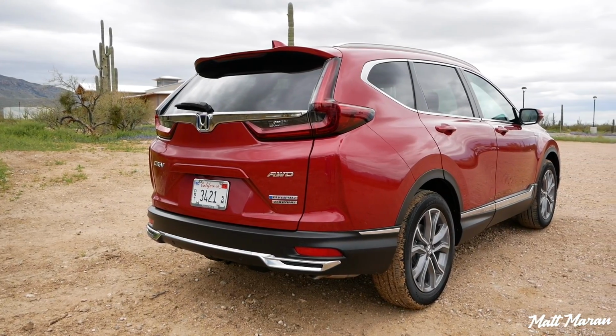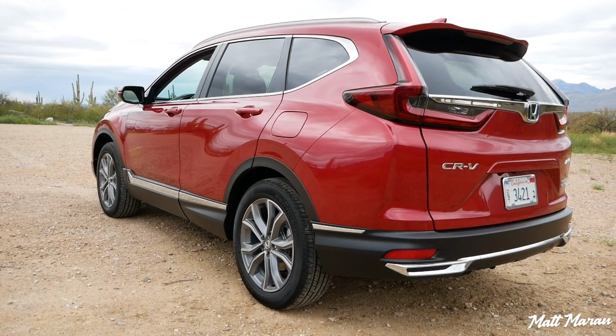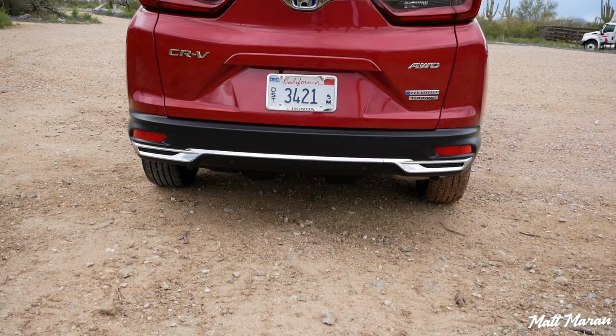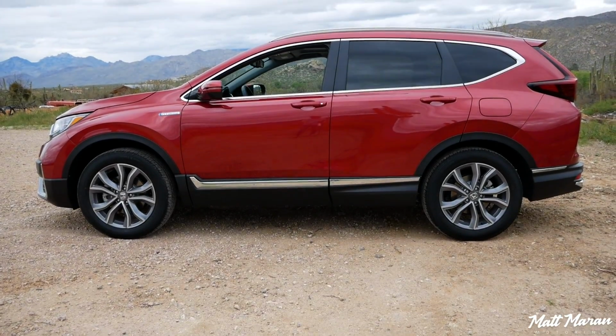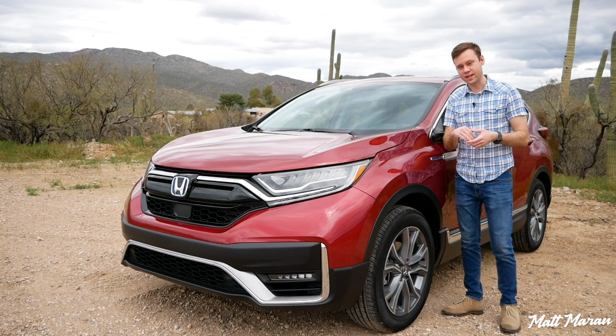hybrid badges, and you also have a unique rear bumper here for the hybrid where they have hidden the exhaust tips there, and so you have little finishers there instead, and so that is something that all the hybrid versions get that is unique. There's also a restyled rear bumper for the standard 2020 CR-Vs as well, but unique here for the hybrid with the way it has that exhaust hidden there.